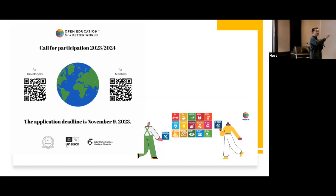We connect you with a mentor in another country. We have support, we have events, and therefore developers, if you are interested in looking, the QR code is there. If you are a potential mentor who has a lot to offer, right? And people in this room, you have a lot to offer. Openness means sharing, right? This is a great vehicle. And also there might just be a trip to Slovenia at some point.